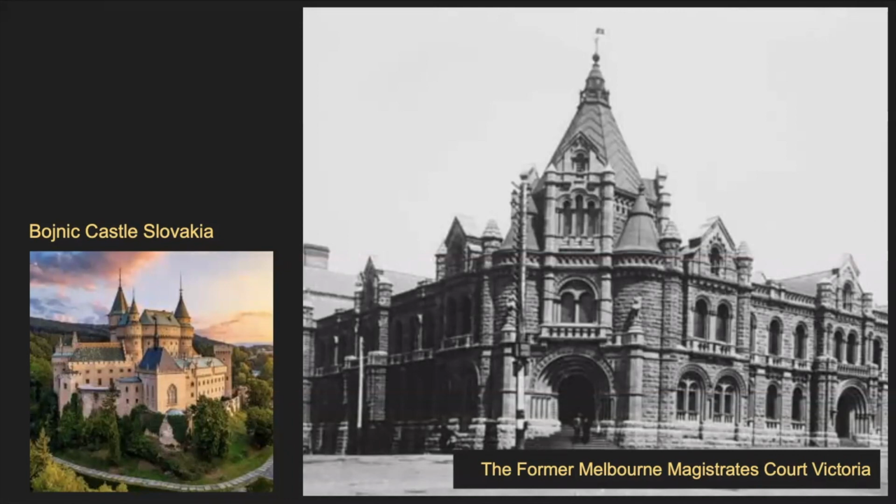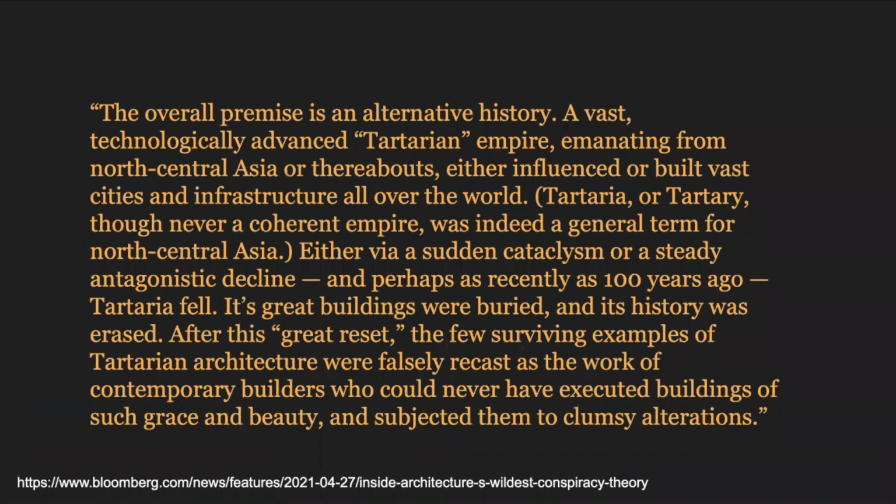So you might be wondering where we're going with all this. Check out this quote from a Bloomberg article written in April of this year by a Zach Mortis. Now, he's actually attempting to debunk the theory that we're trying to prove. Listen to this. The overall premise is an alternative history, a vast, technologically advanced Tartarian empire emanating from North Central Asia or thereabouts, either influenced or built vast cities and infrastructure all over the world.